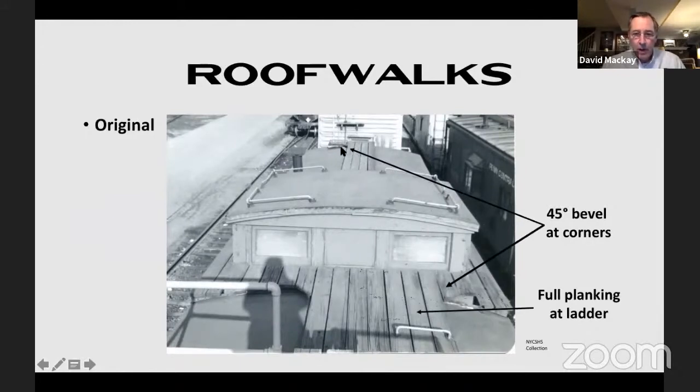There's a little bevel on the corner of this footboard sticking out. There's a bevel here, matching the side to the planking at the ladder, and the planking at the ladder runs from the overhang right up to the cupola windows, even though the center window's been blanked off. So this car has the newer blanked center window, but the older roof walk in a post-1968 photo, where the car in theory shouldn't even exist, as the railroad's not supposed to be using wooden cars anymore due to union agreement.